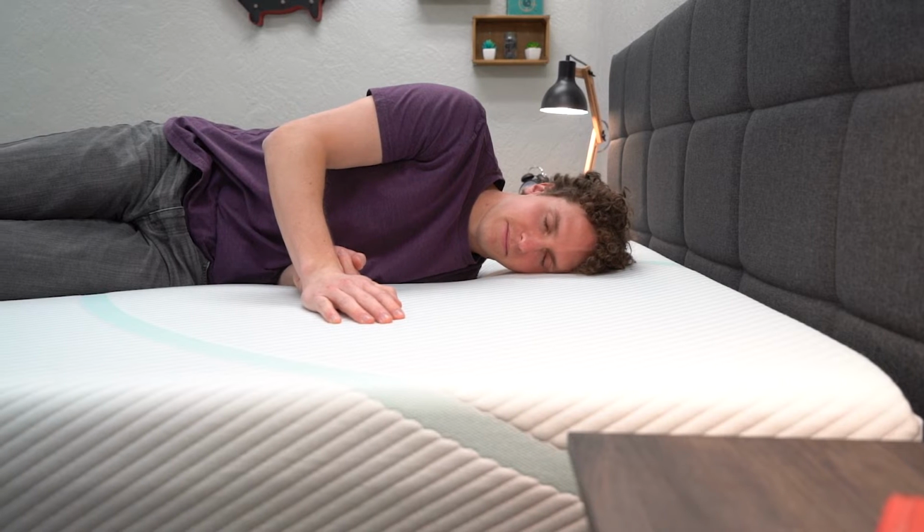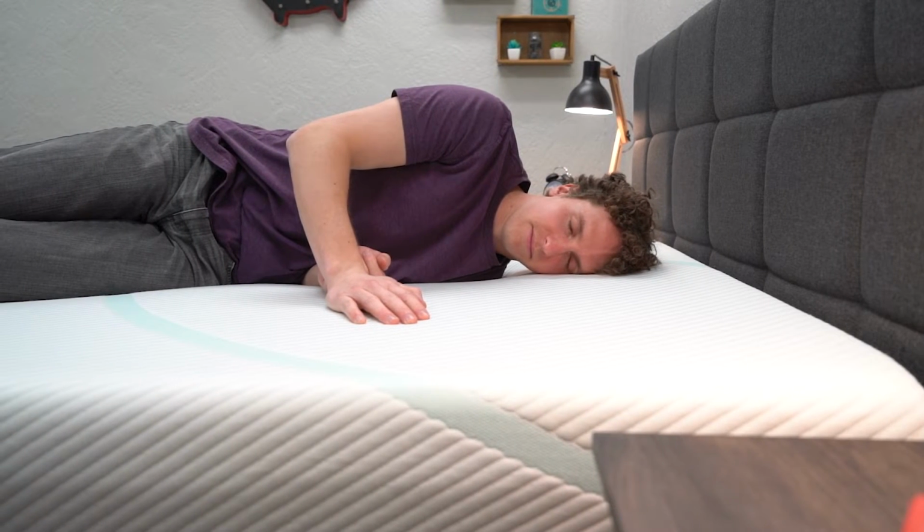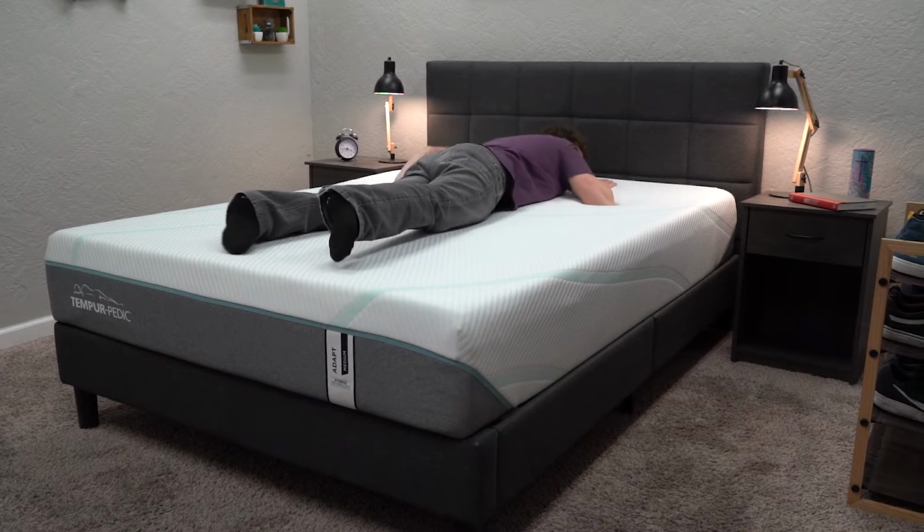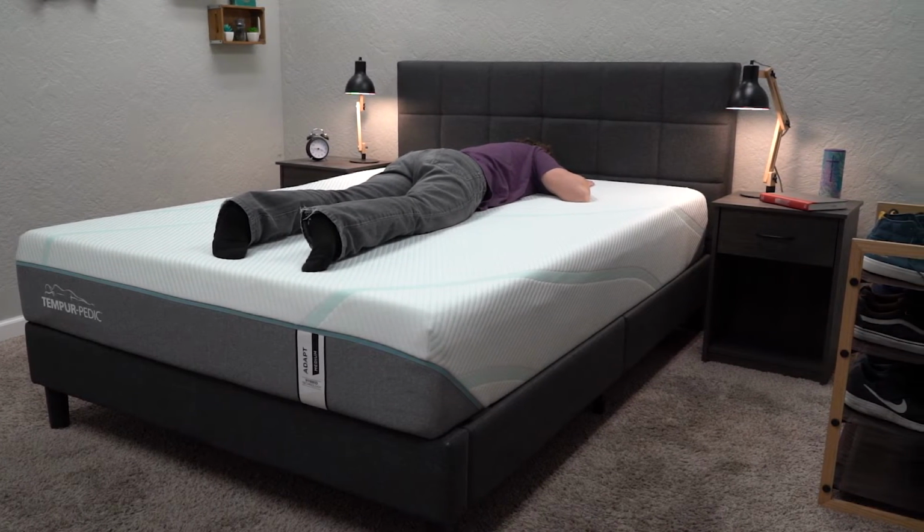Now, a dense memory foam feel like the one found on this Tempur-Pedic mattress can be kind of divisive, so you might want to be a big fan of memory foam, or at least like memory foam if you're going this route. But if you like to sleep in one main sleeping position and you want a bed that'll pretty much keep you in that sleeping position, this might be the way to go.